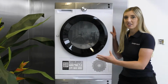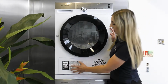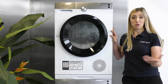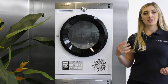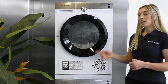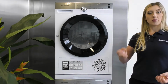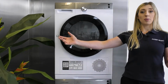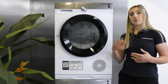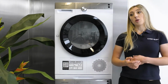So this is the 10 kg CK8510 heat pump tumble dryer. Inside here is a refrigeration system, much like your refrigerator at home. Instead of taking heat out, it's putting heat in. So it's essentially like a backwards fridge. The heat pump tumble dryer reuses the hot air to dry your laundry instead of venting it out all the time. So essentially you're wasting electric by just venting it straight out the back of the machine, where the heat pump dryer reuses that to dry your laundry, which is where the savings are coming from, and it's also a lot kinder on the environment as well.